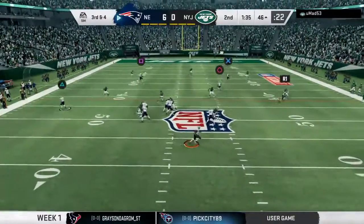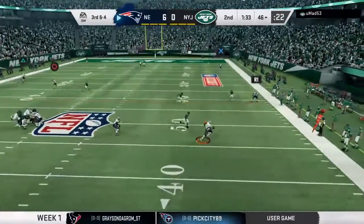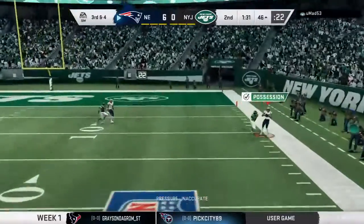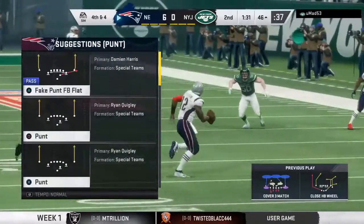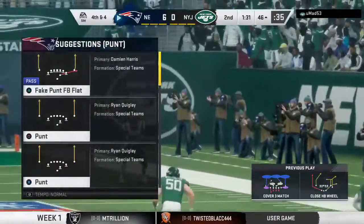Here's Cunningham from the gun, escaping the pressure right. On the run, he'll let it go deep, right sideline. And that'll wind up incomplete. Bold play call there. Now it's 4th down.